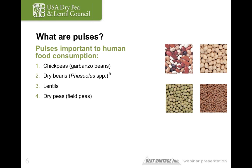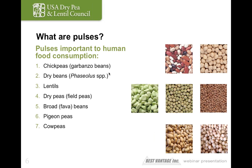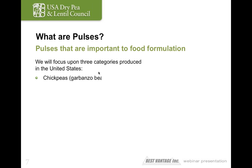Dry peas are also known as field peas. Broad or fava beans, fava just means broad. Pigeon peas, and cowpeas. Now, pigeon peas and cowpeas are primarily used outside of North America. They are not much traded between countries as they are used within countries. In North America, black-eyed beans are probably the best known pigeon peas. I'm sorry, cowpeas.